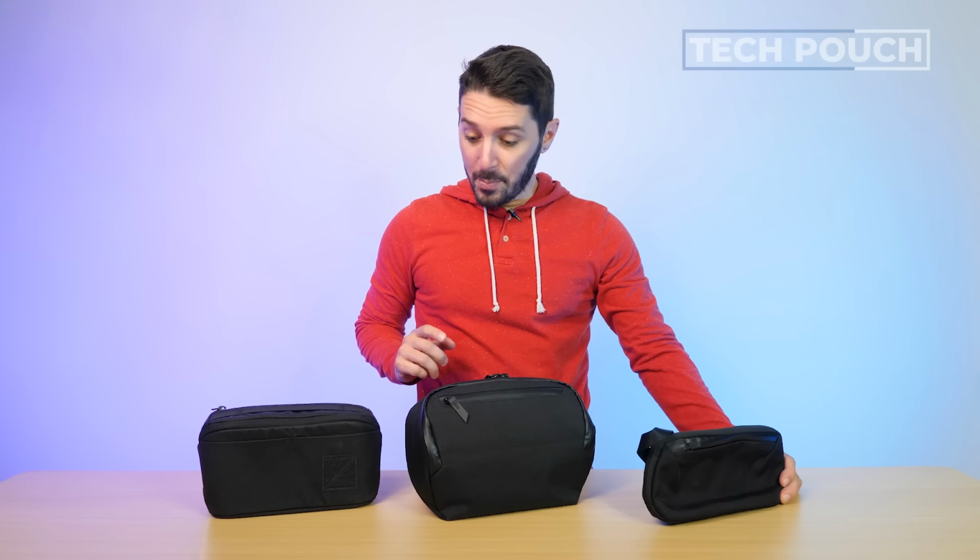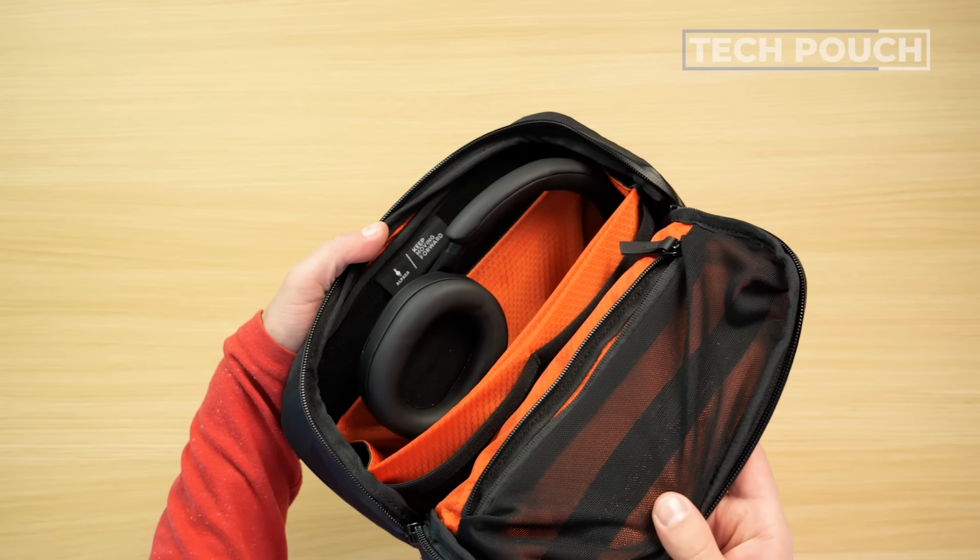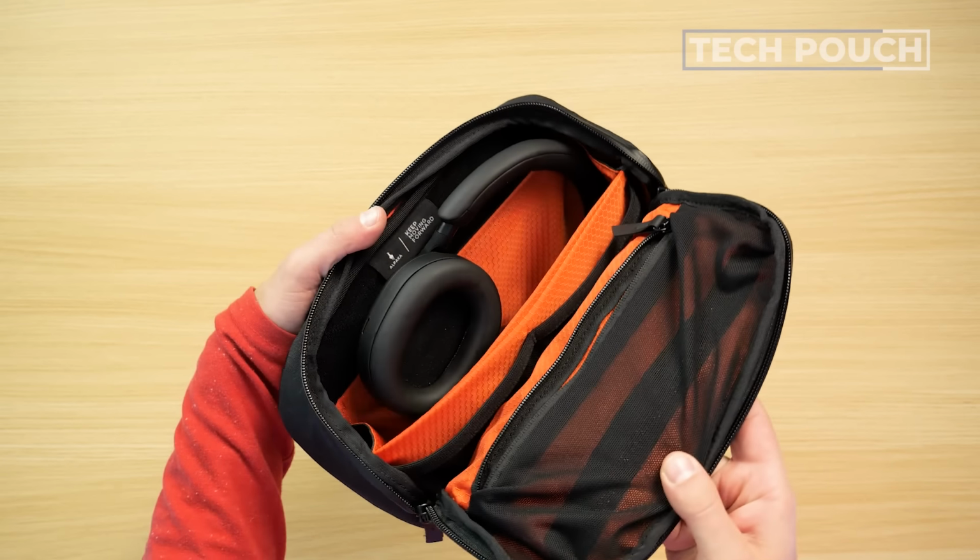So this one kind of ended up being a three-way battle. And for me, the Slim pouch, out. And when it comes to these two, it's kind of a tie. Give me double badges. Because I'm gonna be honest, the Vertex pouch works better for me because it fits my headphones, but the Cap 2 is just better.